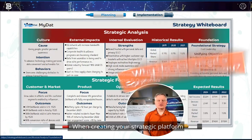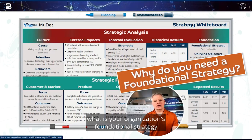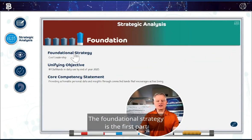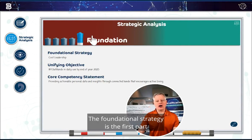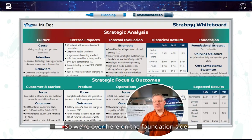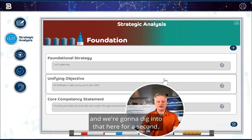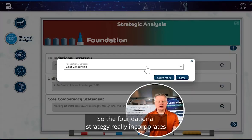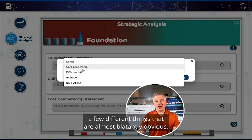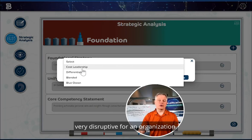When creating your strategic platform and the organization's strategic direction, what is your organization's foundational strategy and why does it even matter? The foundational strategy is the first part of the foundation block on the strategy whiteboard. So we're over here on the foundation side, and the foundational strategy really incorporates a few different things that are almost blatantly obvious, but if not chosen, can be very, very disruptive for an organization.